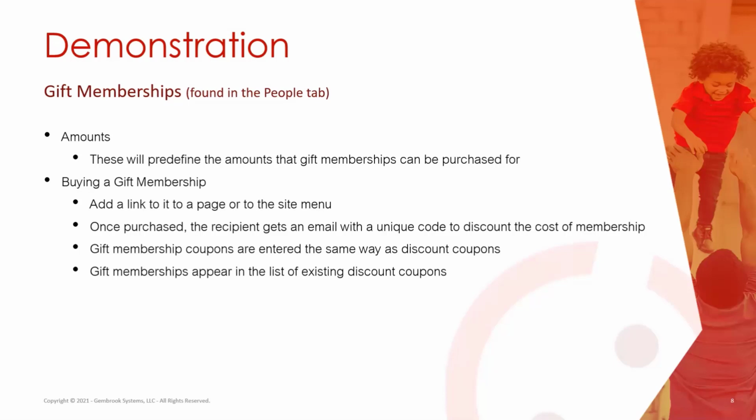It may not always match up to the exact dollar amount of membership. That's up to you to make sure that you configure your amounts correctly. And we'll talk about that when we're going through it. But we're going to be using the gift membership coupons to create kind of member gift cards.